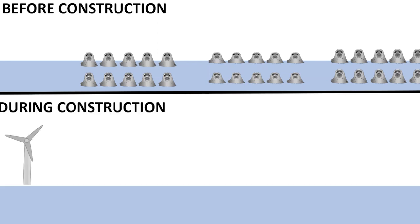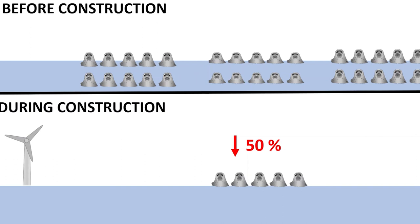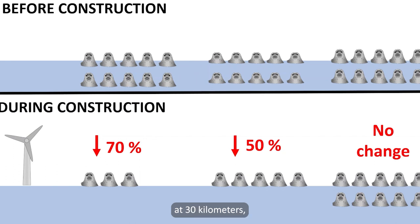During the construction, I found that there was a 50% decrease in the number of seals that were 20 kilometres away from the wind farm. That means that half of the seals that were there before construction were no longer there. When I looked even closer to the wind farm, at 10 kilometres, the decrease in the number of seals was even bigger, at 70%. However, further away from the wind farm, at 30 kilometres, there was no difference in the number of seals that were there before and during wind farm construction. By using maths, we're able to start to understand how wind farms might change what wildlife does.